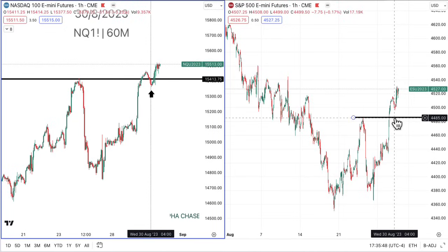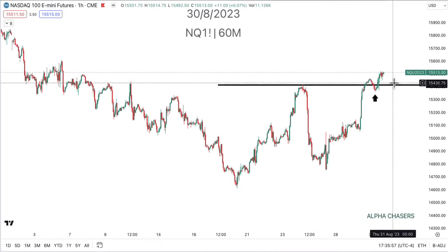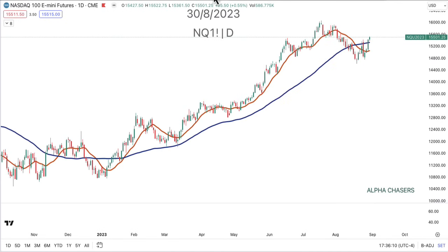You want to test a level. You want to make sure that you have a level there and that it's worthy. That's how I look at the world. Something to think about. I would rather have this than what I just showed you on the ES, and that's why I compared it. Again, we keep hearing that they're going to call a top.